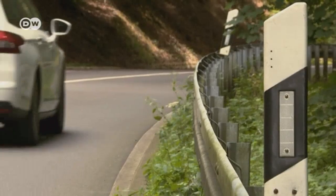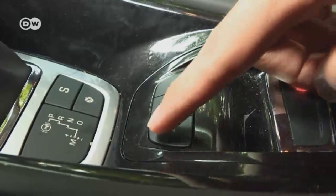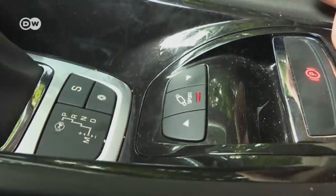The C5 is equipped with Citroen's Hydractive 3 Plus suspension, which automatically adjusts the ride height to suit the road surface. But adjustments can also be made by pressing this button. So Emanuel can set it high or very low, or anywhere in between. The C5 also has a sport setting, which gives you a more dynamic suspension.